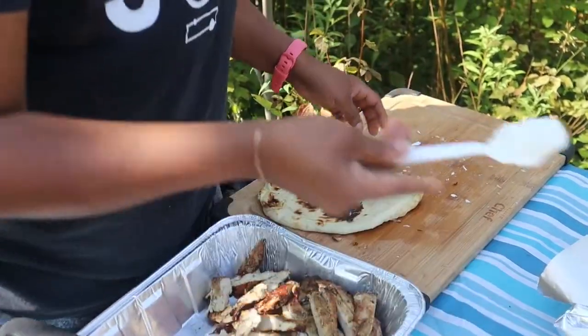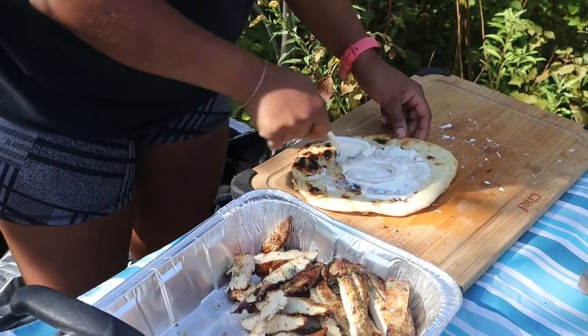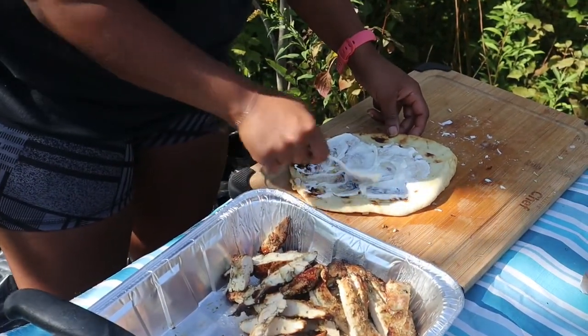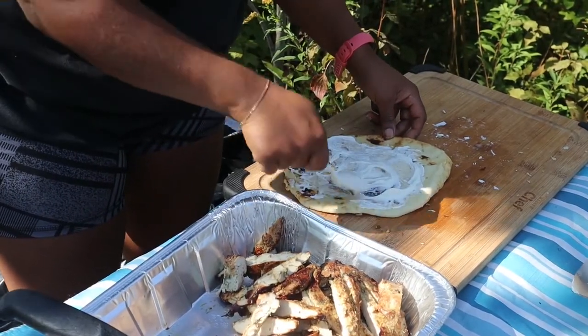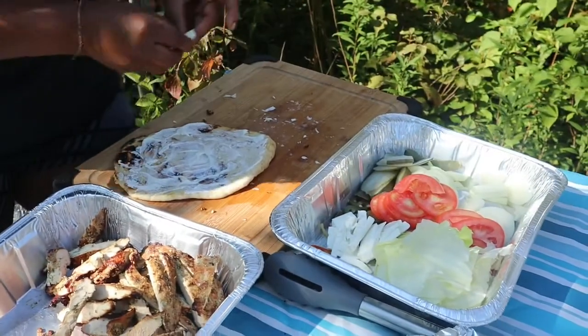So now what I'm basically doing is just building. I'm just showing everyone how to do it. Basically my preference, and this was an example for Johan to eat later. So I'm starting off with tzatziki at the bottom, and it will spread very well because of the fact that the naan bread or tortilla, whatever you want to call it, is really hot.